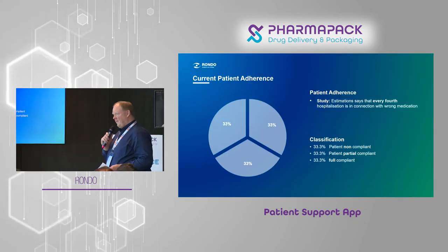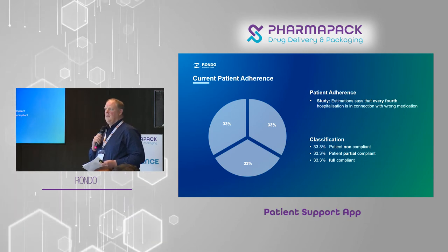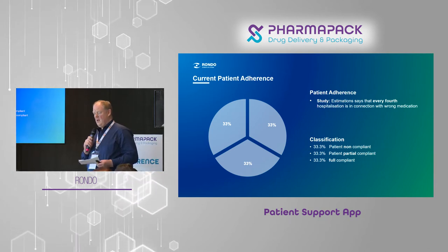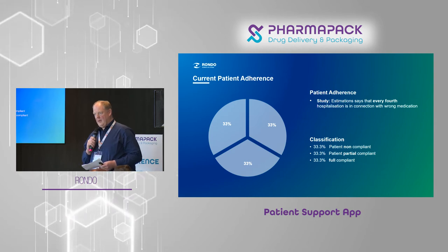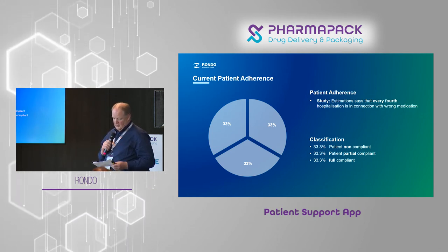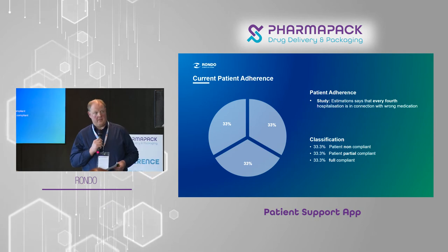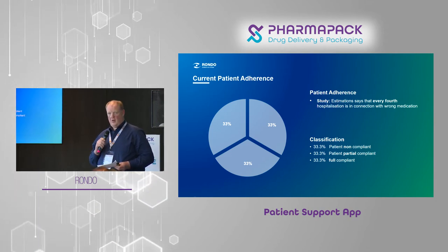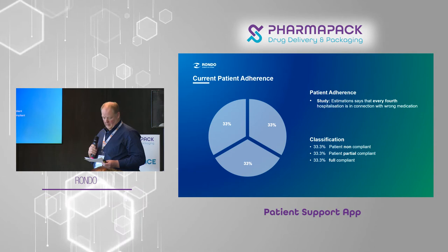Estimation shows that every fourth hospitalization is connected with wrong medication, based on non or partial compliant patients. What does compliance mean? In this case, it means willing to take the medicine in the right place, at the right time, and at the right dose. With our app, we would like to reach the partial compliant patient. They are willing to take the medicine, but sometimes they forget to take it. So we are not able to reach the non-compliant because they don't want to take it, and we don't need to reach the compliant because they take the medicine at the right time and the right dose.